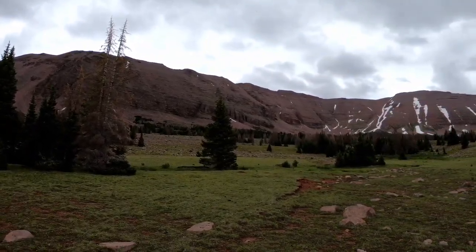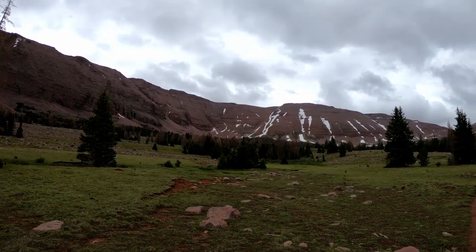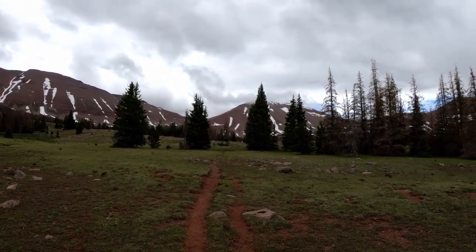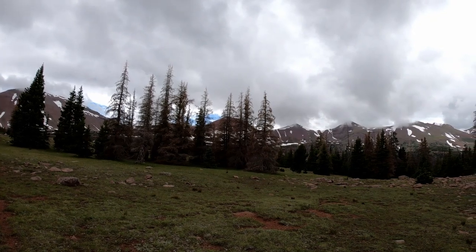Well, I just popped out of the trees, and wow. This is a huge bowl at the head of this drainage. I had no idea.